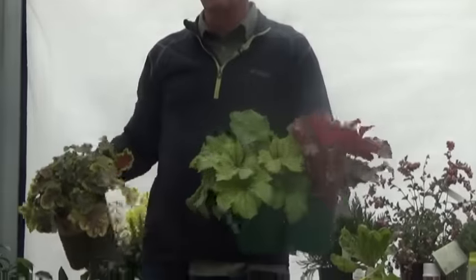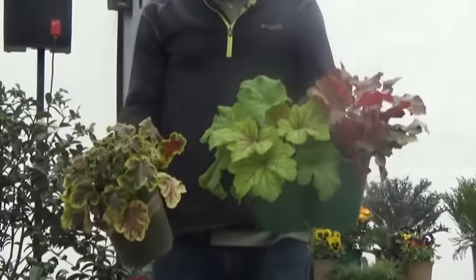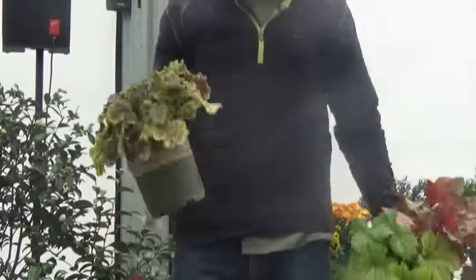I use a lot of these. There's a lot of varieties here. Someone had mentioned heuchera or coral bells. Is someone growing these? Mine was hellebores, excuse me. That's right.